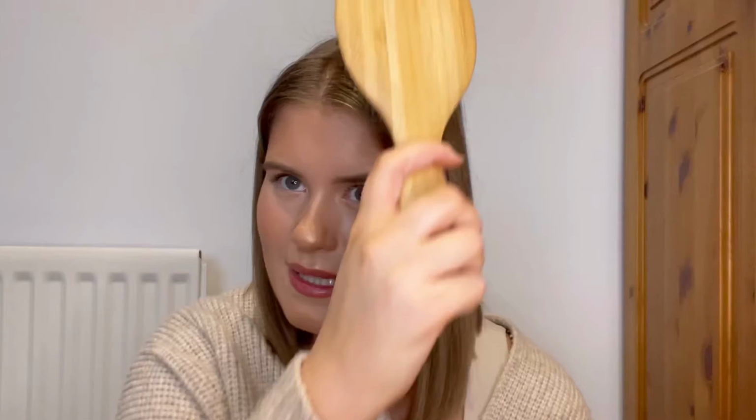But I also love to use this to help distribute the oils from my scalp down to my ends and to the rest of my hair. It's just a really good brush to have in your collection. It's really great as well if you want to straighten your hair with it. So you just get your hair dryer, pick up your hair and just straighten it down. I really like to do that as well.